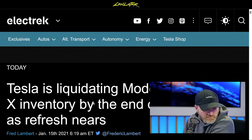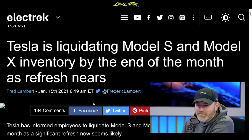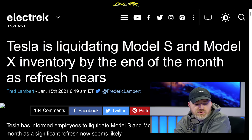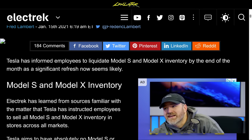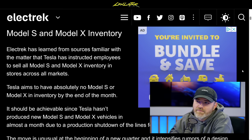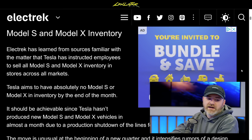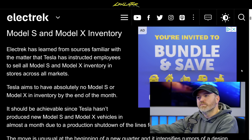Tesla's liquidating Model S and X inventory by the end of the month. Maybe a refresh is finally coming. That would be cool. It's been a long time coming. They were supposed to refresh these vehicles a long time ago, in 2019. And they never got around to it because they got all caught up with Model 3 and Y. And it was probably a better idea, honestly, for them. They had the limited bandwidth, and those were going to be the popular models anyways. But it's weird when your cheaper vehicle feels like your better vehicle.